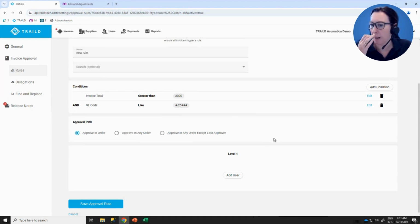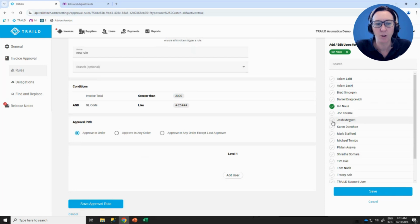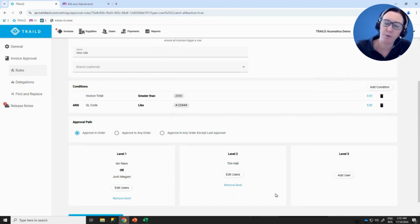And then you start to add in the levels of approvals that you want. So I'm going to add, first off, for an invoice greater than $2,000, I'd like either Ian or Josh to approve it. And then once either one of those has approved it, I would like Tim to approve. And we can have 5 levels of approval with multiple people in each stage. So using this combination of conditions, levels, and approvers, we can sum up basically any of the different options you need. So when you hit submit on that invoice, TRAILD will analyze exactly where the invoice needs to go and route it to them for their approval.